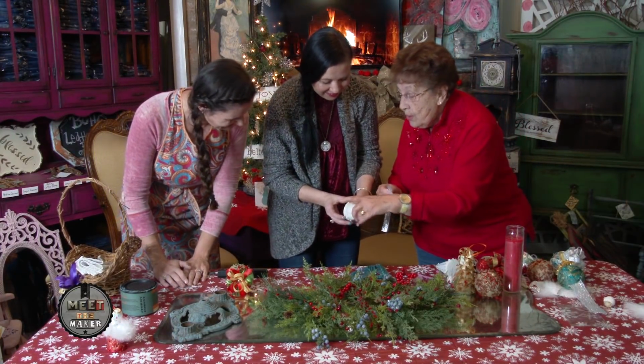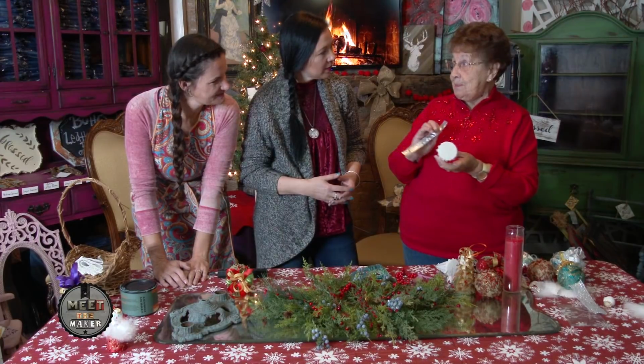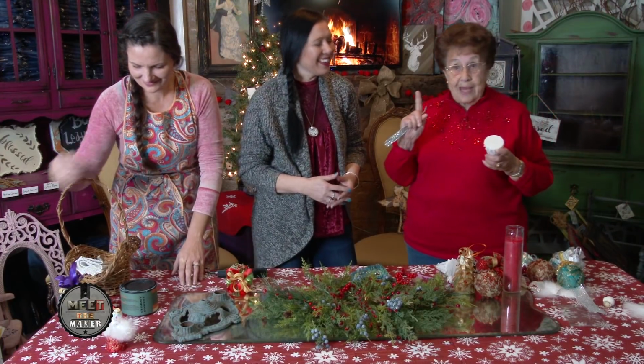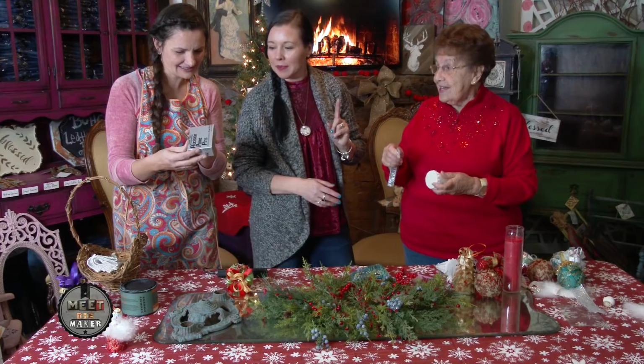So now we have all these pins showing. There's usually about 200 pins in one ornament. I buy pins by the pound, number 17, and you better make sure you know where every single one is. Is this a pound? Yes, this is a half pound.